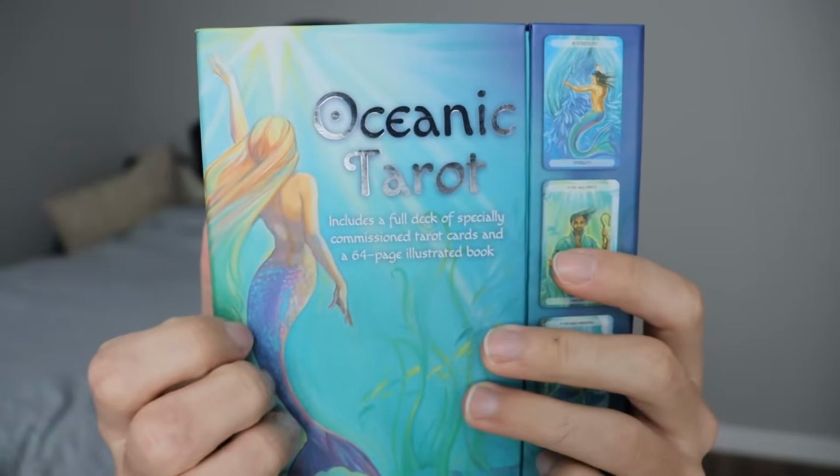Okay. All right. So let me begin by showing you the first deck. This is an update to my last tarot reading collection haul video, which I made like a year or 2 years ago, something like that. So I have more cards to show. This is one I've been working on recently, the Oceanic Tarot. I keep wanting to call it Mermaid Tarot because it has a lot of mermaids on it. But this is by Jane Wallace.